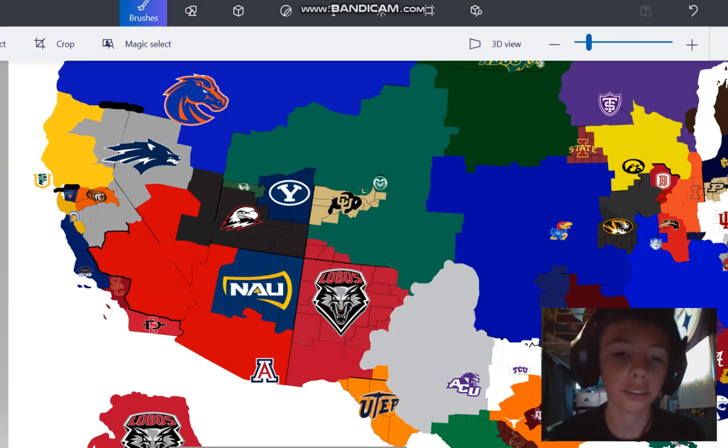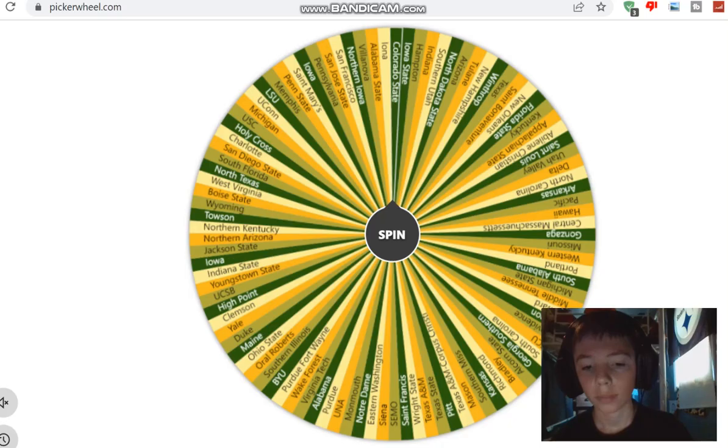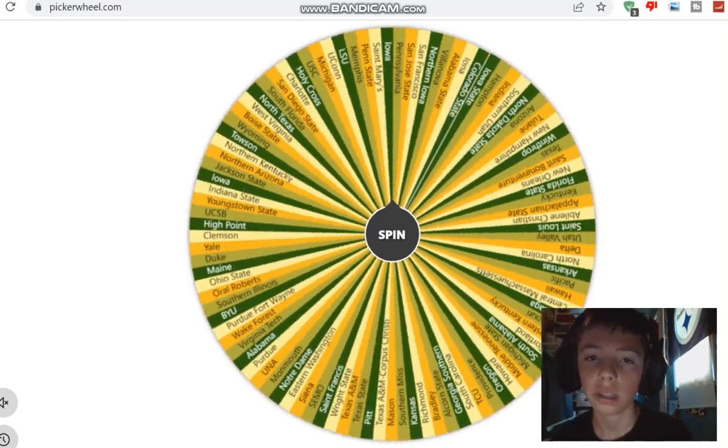Just to clarify, there is a little school here. Their colors are very similar to Colorado State. Just wanted to point out they are not the same. This is not Colorado State's territory. So just note that for the future. So let's spin the wheel again.